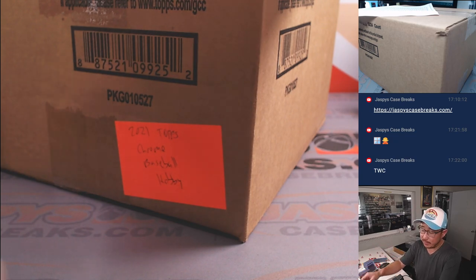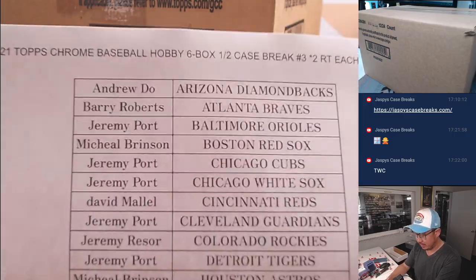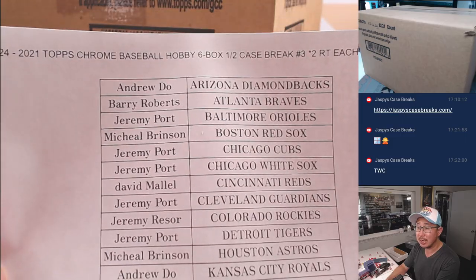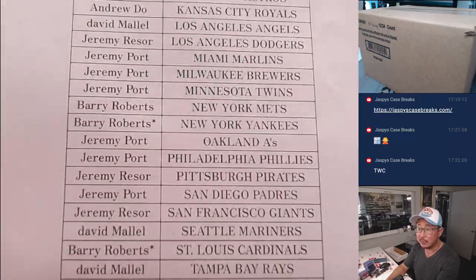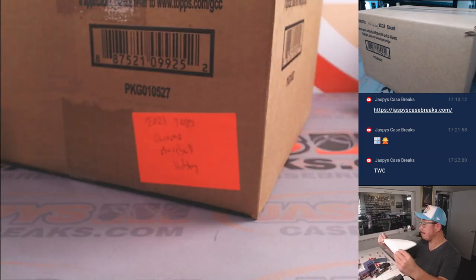All right, welcome back, everybody. Trade window closed. No deals were done, so the list remains the same here on a Monday, the 17th. Random Team 3, 2021 Topps Chrome Baseball Hobby Edition, half case break. Big thanks to this group once again for making it happen. Barry with Double Last Spot Mojo, Yankees and Cardinals. And good luck.